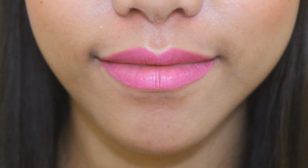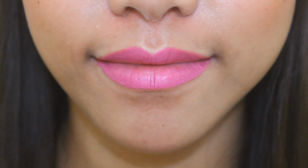Yung lips ko, you guys, it's actually not that bad at all. Yes, nag-fade na yung inner corner niya, pero wala siyang harsh line. Though, feeling ko parang naninigas ng konti, as in super konti lang naman yung lips ko. Medyo drying siya ng konti sa feeling sa lips. Siguro kasi super nag-set na yung pigment gloss sa lips, pero hindi naman siya ganun kasama tingnan.